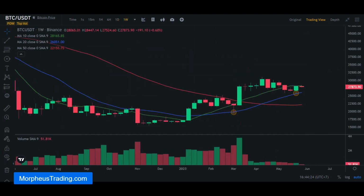Now, zooming out to the longer term weekly chart, we've been saying over the past 2 weeks that Bitcoin was likely to find support at its 20-week moving average, just as it did back in March. And in March, you see here, we formed a bullish reversal pattern after coming into support of the 20-week moving average, this blue line. And we said in our recent videos that would likely happen again, and that's exactly what happened. We finished last week with a bounce off that 20-week moving average.